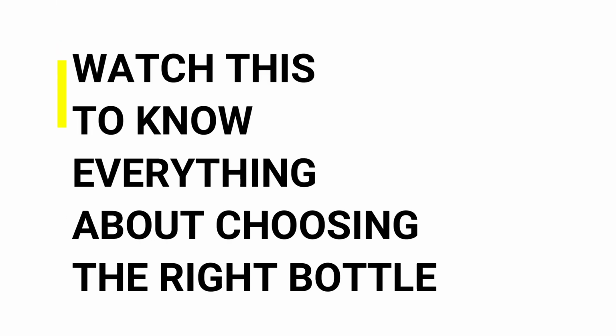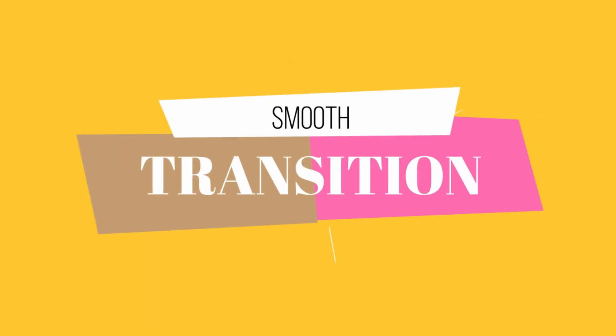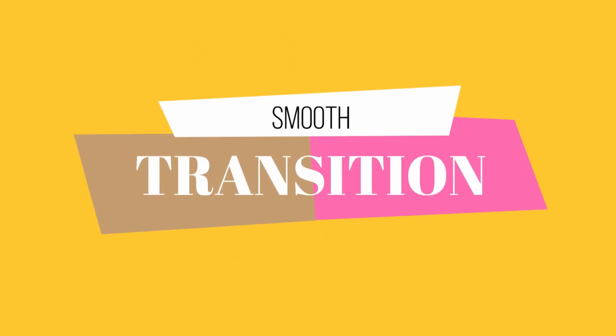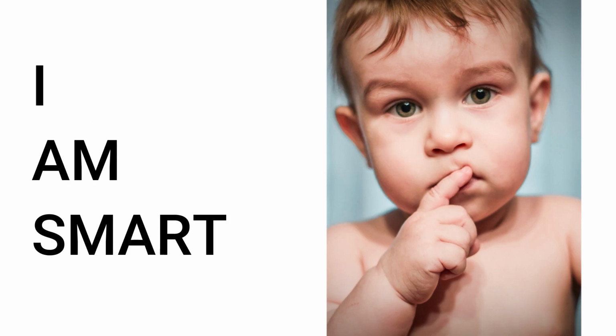When it comes to bottle feeding, every breastfed baby will react and adapt differently. You need to have the right bottle and the right teat with you to have a smooth transition. My baby was very picky. She protested because she was mastering breastfeeding during the time I introduced her to the bottle.